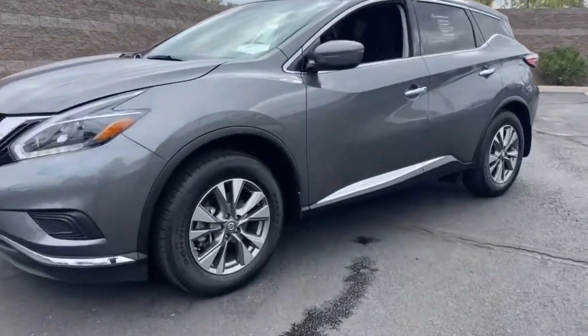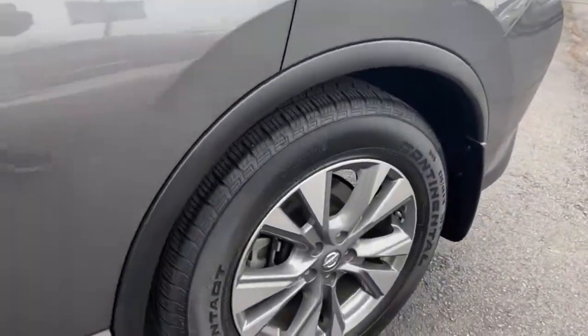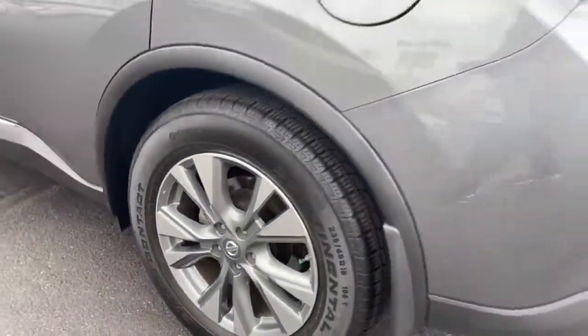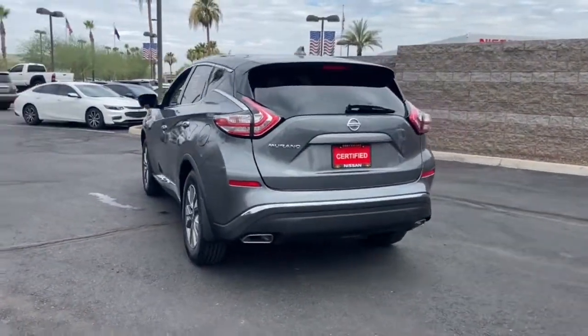Introducing the 2018 Nissan Murano. With less than 15,000 miles on the odometer, this vehicle provides excellent value. Make even the most ordinary task a pleasure in this stylish Murano.